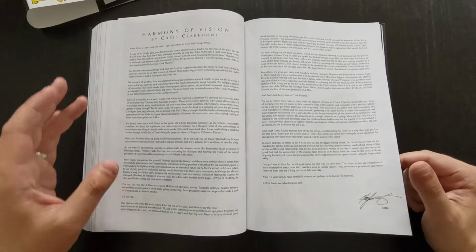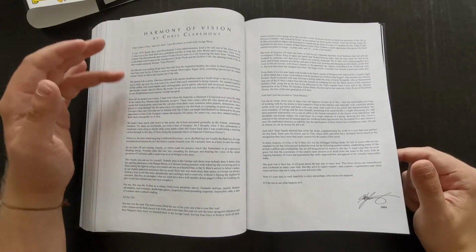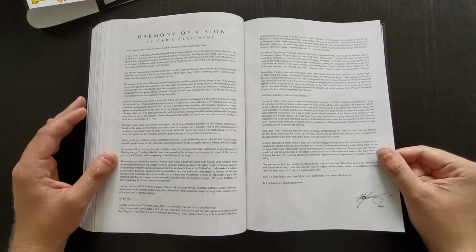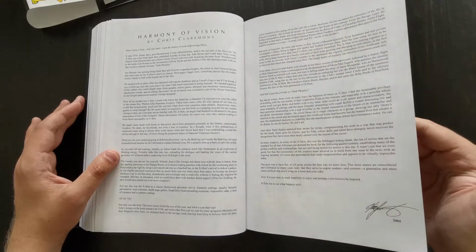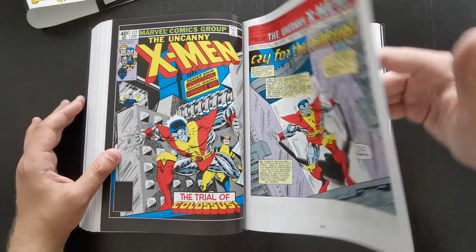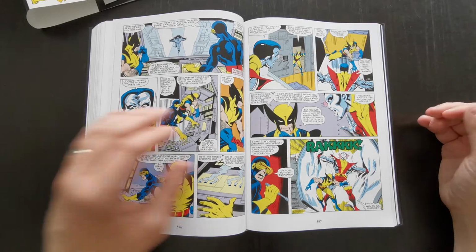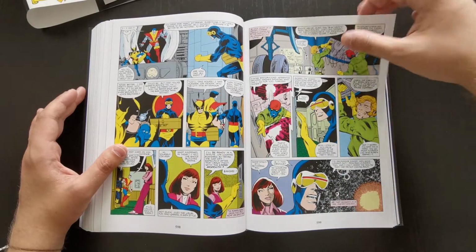Throughout the book as well, you get a lot of these. I mentioned Claremont likes to write, and you get a lot of these kind of introductions to different sections of the book by Claremont himself that he's written in the past for other books collecting this material. And those are very interesting to read as well, as he kind of explains the context behind his decisions to do what he did with the series at the time, etc.